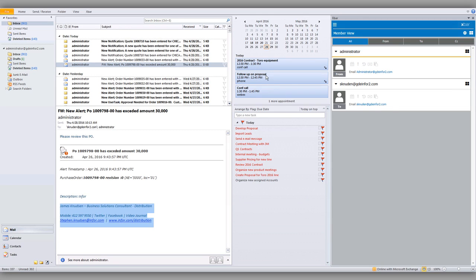I also want to point out that here's my to-do list again for today. Here's that Toro equipment contract call. It's a couple hours from now that we talked about. So again, we're seeing the same information in all these different ways to access that CRM. And with that, that concludes my discussion.